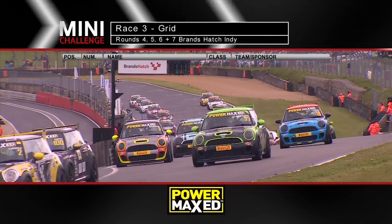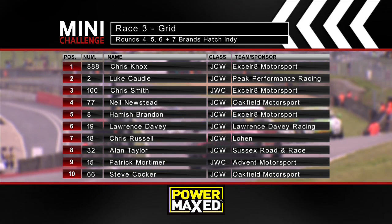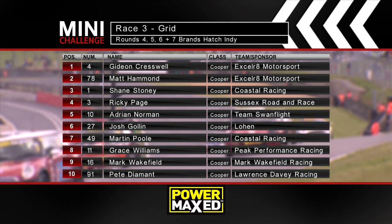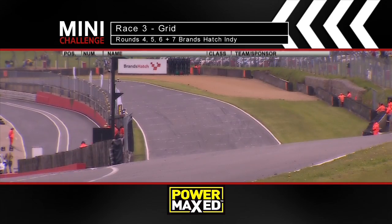This then is how they line up, with in pole position Chris Knox ahead of Luke Caudle, then Chris Smith and Neil Newstead, with Hamish Brandon and Lawrence Davey sharing row 3. Steve Cocker completes the top 10. Gideon Cresswell heads the Cooper class runners from Matt Hammond, and then Shane Stoney and Ricky Page, Adrian Norman well up in 5th.